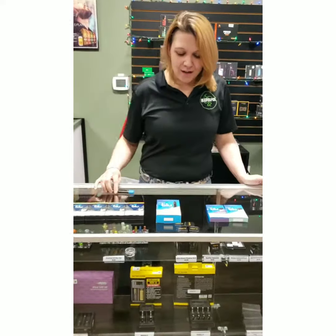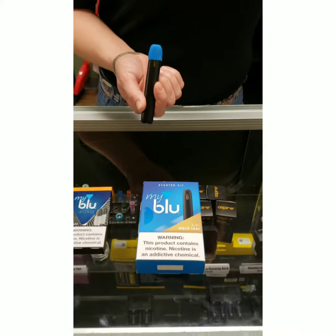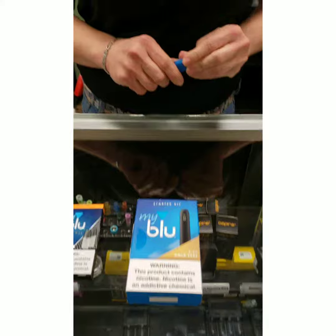We are now carrying My Blue starter kits and pods. So My Blue is a pod style system that comes with pre-filled pods.